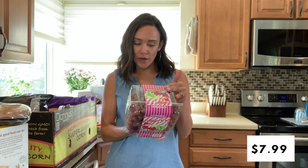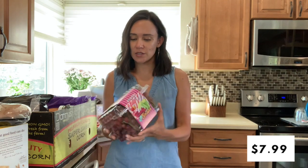I did get these candy snap grapes. I've never tried these before, but I really like the cotton candy grapes, so I don't know if this is something similar. So I'll have to insert something on the screen to let you know if these are good or not.